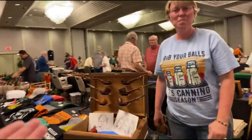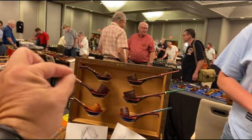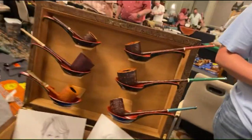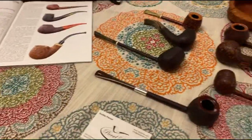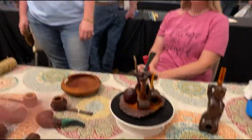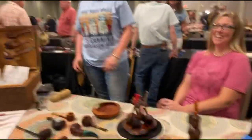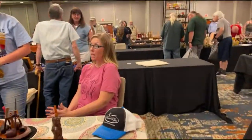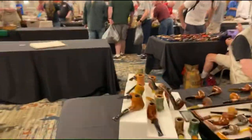Maybe. One of the features of her pipes is always that thin look to them, you see? That's her trademark right there. Yeah, they're very thin and this one has a little bit. I love this. They make them beautiful. You love all the accessories here. I know. I'm an accessory girl. Thanks, guys. Nice to meet you.